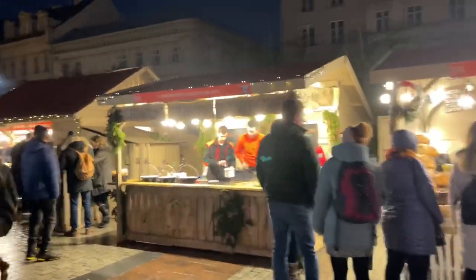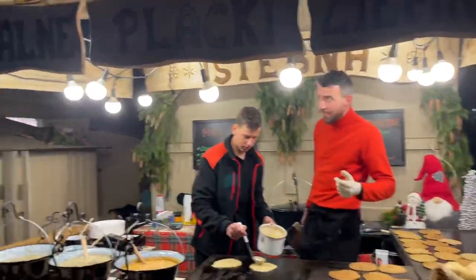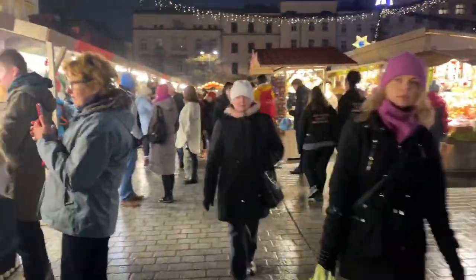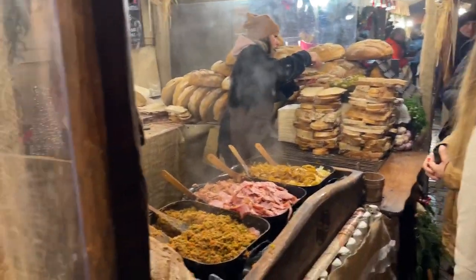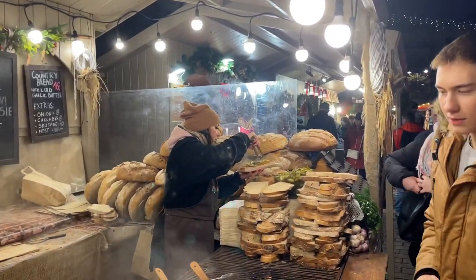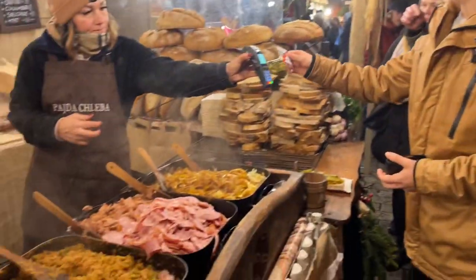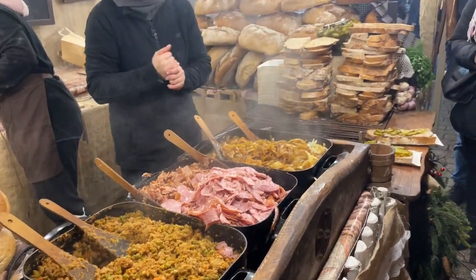Food time. Potato cakes. We didn't have a bad potato cake here. So you get a big slab of bread. And she's going to lather on there the onions, the ham, the pickles. Some sort of, I don't know what that mush is with the peas and stuff. I would go for meat and onion.